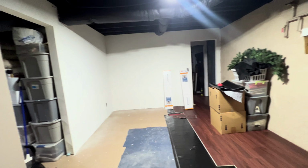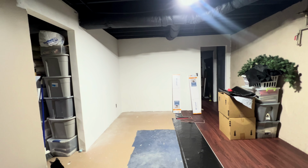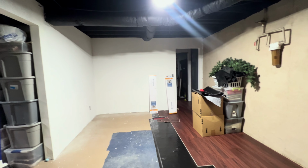So anyways, this is where we're at. I'm gonna finish putting down the floor. I have to put another barrier down and continue laying, and then we're gonna be all good to go.